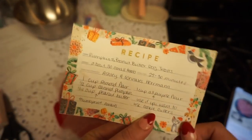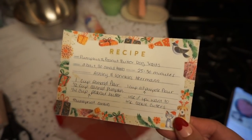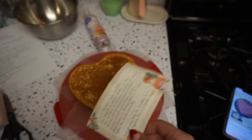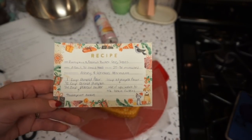My friend Ash sent him some for Christmas and they were so good. Well, I didn't try them, but according to DC, they were so good. He usually doesn't really care that much about treats, but he was nuts for these. So I'm gonna make him a little batch of his own special Valentine's, obviously all doggy safe. And it's gonna be delish.